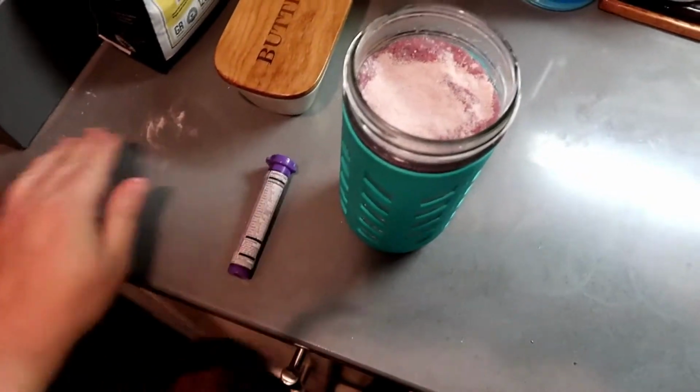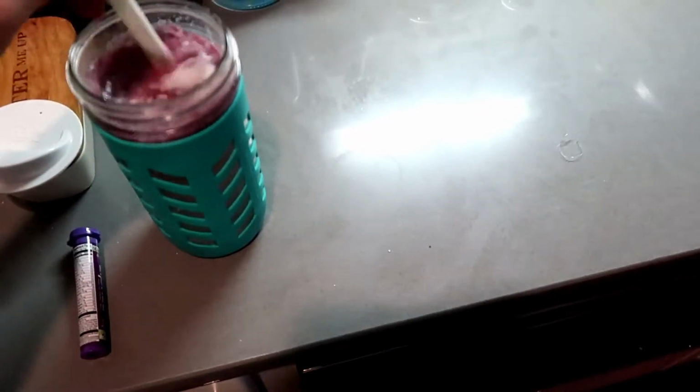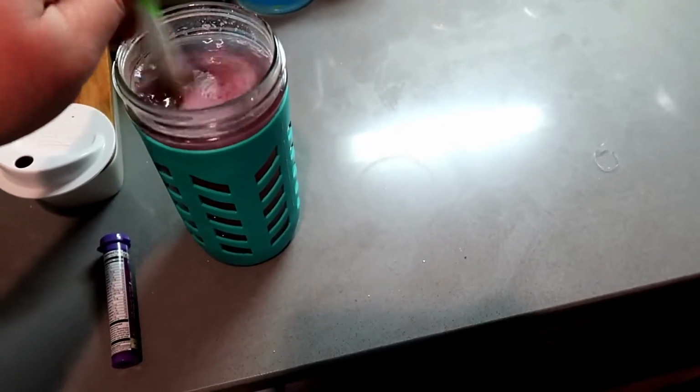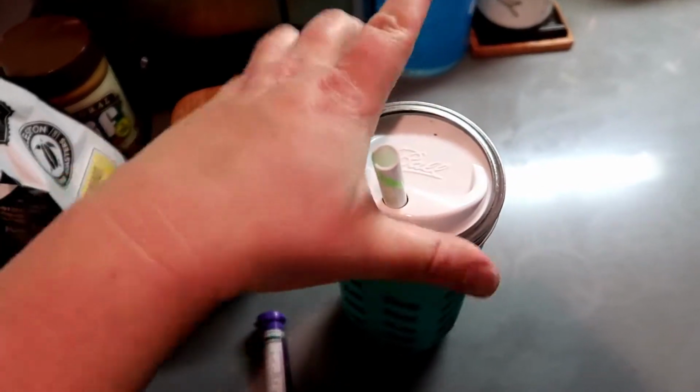Shoot, I'm making a mess, y'all. Dang it. I'm just killing it tonight. Can't make food, spilling stuff everywhere. All right, so this is my plastic straw. Stirring it up. And then I have these little plastic tops as well. So nothing metal will touch. This is on the outside so it doesn't touch the liquid.